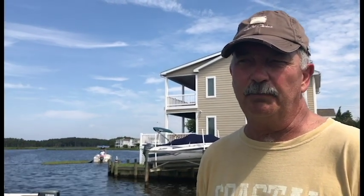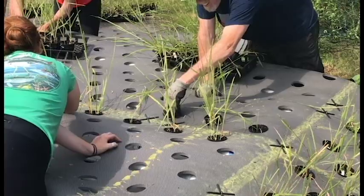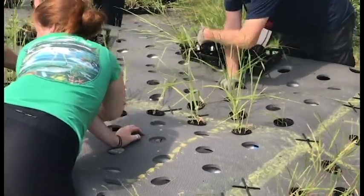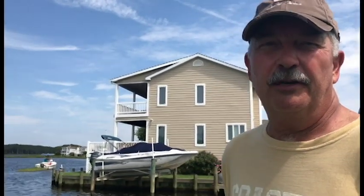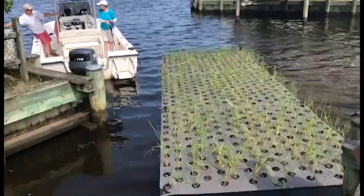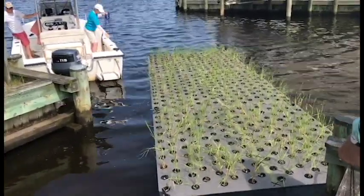And the other thing that the plant roots do for us is it adds oxygen back in the water. In July and August, when the water gets warm there, the oxygen level drops to the point where we don't get our natural water creatures down there to help us. So this is going to help us there.